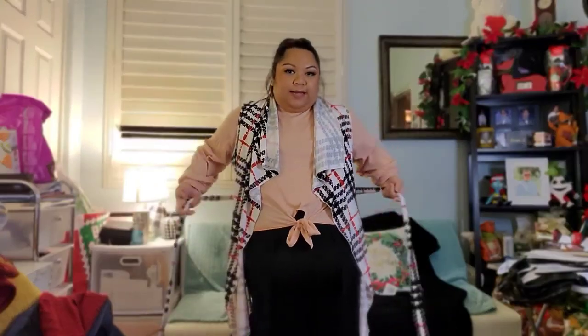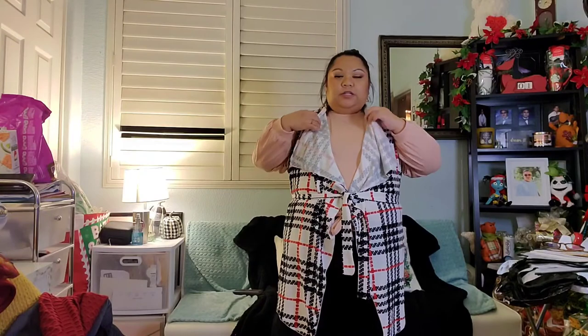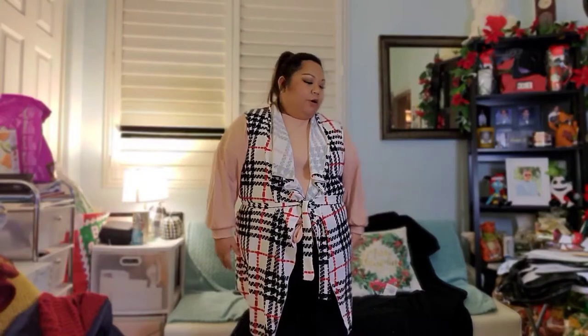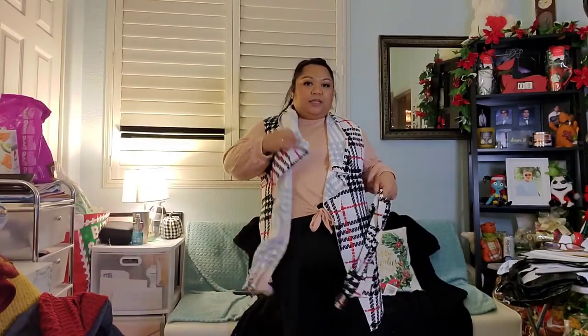And then you can, like I said, tie it in the front or tie it in the back, however you want to do that. And it just flows. You don't have to think about it. You can just put on leggings, a long sleeve, and this, and you're out to go do whatever, or go to a Christmas party or whatnot. It's just super flattering. I like it a lot. This was definitely one of the reasons why I wanted to purchase from Shein, just for this jacket vest thing. I bought it just because of this, because I saw this and I fell in love, so I'm glad I got to pick it up.